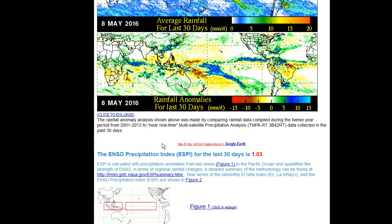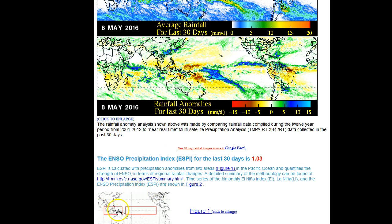The ESPI index, which is a measure of precipitation rather than pressure, but very much like the Southern Oscillation Index, has positive numbers that suggest the presence of El Nino. It's still at 1.03, very good and holding pretty nicely here, and that is due to, again, warmer than normal water over in this part of the Pacific and enhanced precipitation there. At some point, as cool water builds here, that will not support condensation above it, and less precipitation will develop here, and this number will start falling to neutral, if not negative.